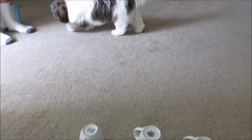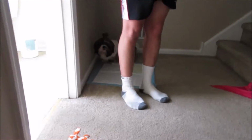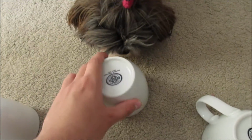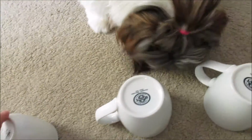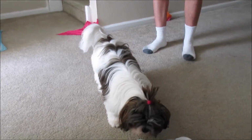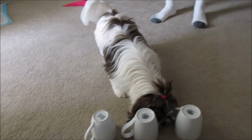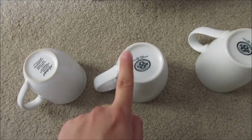Alright, for the third challenge, I have 3 cups here set up. I'm gonna put a treat here. There's a treat. Princess, oh, is she peeing? She's peeing! Alright, well, Princess, here's the treat. Do you see the treat, Princess? See it? Okay. It's in the middle cup. Now, I'm gonna let go. I'm gonna take my dog to another room for 30 seconds. And then when she comes back, hopefully she'll choose this cup.